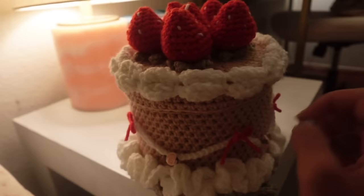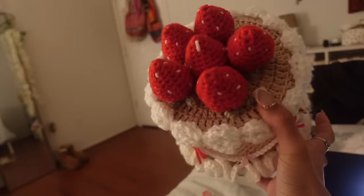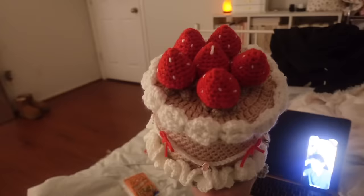But the lighting's bad right now because it's nighttime. But tomorrow, during the daytime, I'll show you guys again. This is my birthday cake. My birthday's on Monday, January 15th.